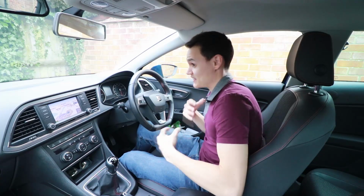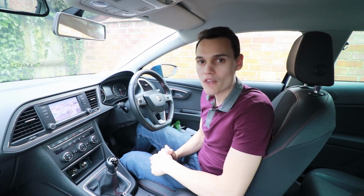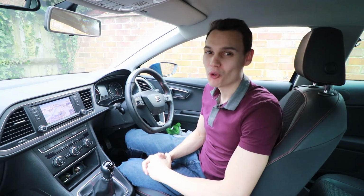You could press the gas to help the clutch rev match, but that's quite tricky for a new driver. It's also a good tactic when you're a new driver to do this, because it will make you smoother more quickly, which will increase your confidence more quickly, which will help you learn to drive more quickly.